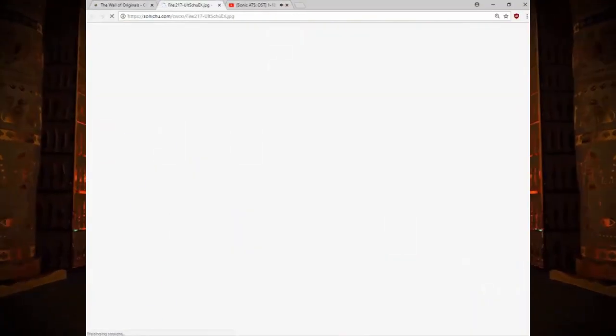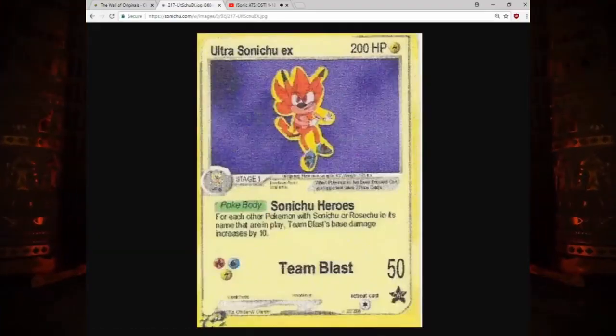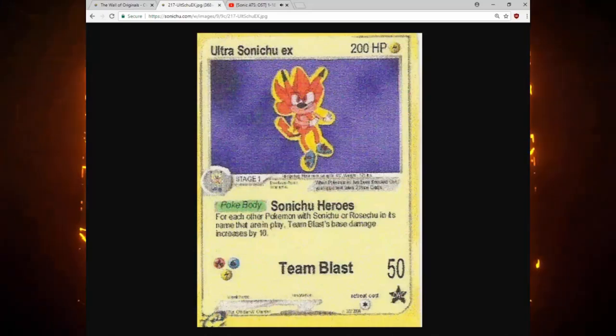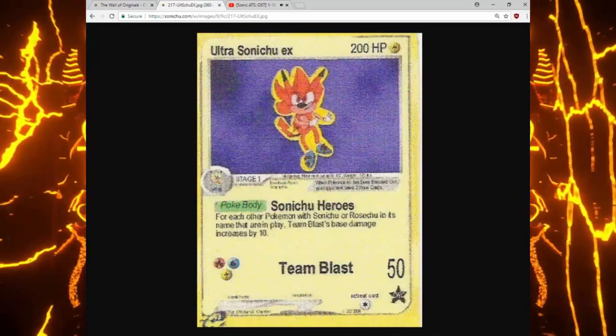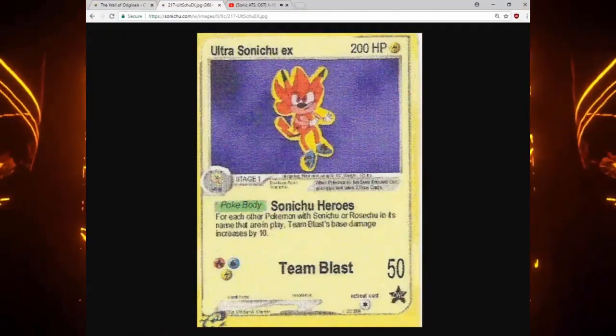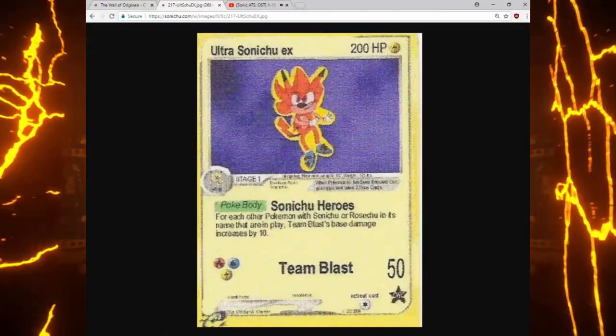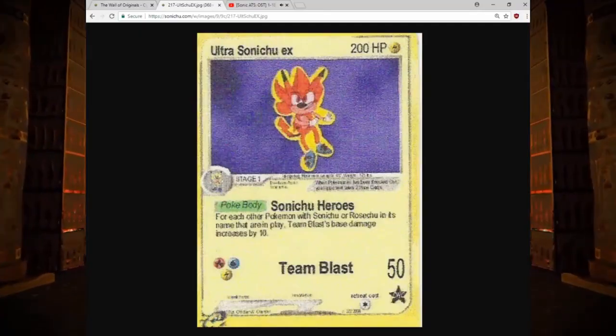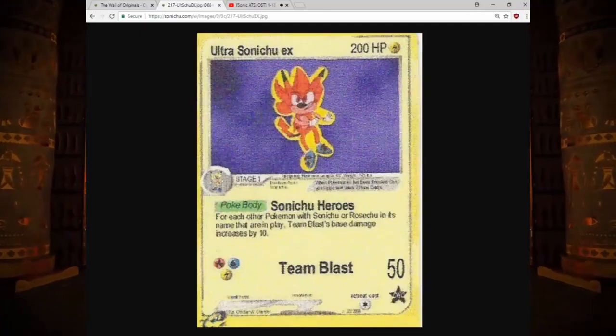Yeah, this is the design that Ultra Sonichu would have in the final comic. So it's weird to think that Chris drawing this all the way back in 2000 would work this into the comics like fucking 9 years later. Something he came up with so many years ago would come back to play a role in the later comics. It's weird.